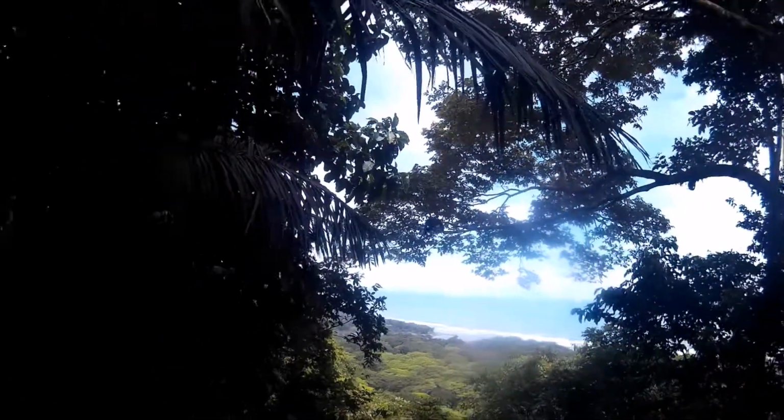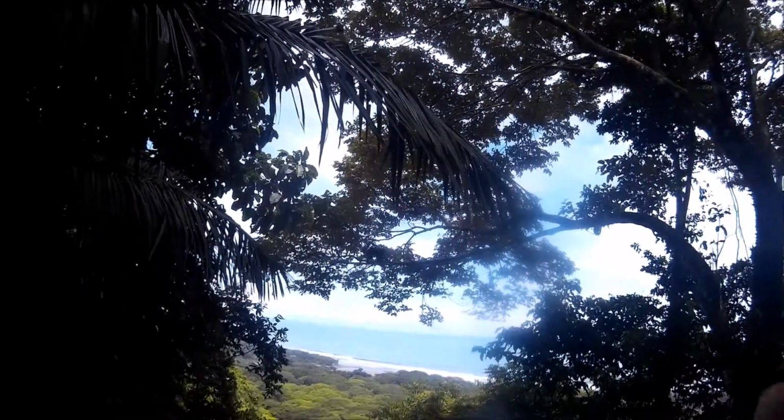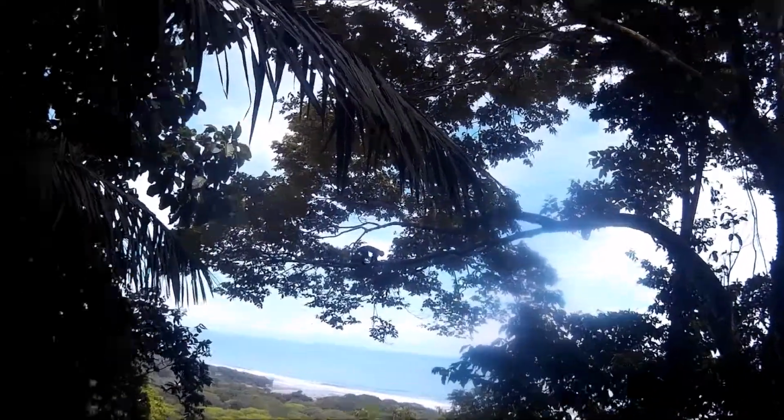So this is the view. This is Baru Beach, Playa Baru, and it really is quite spectacular. Here's another one of these Capuchin monkeys, the white-faced monkey. He's a little bit more chilled.